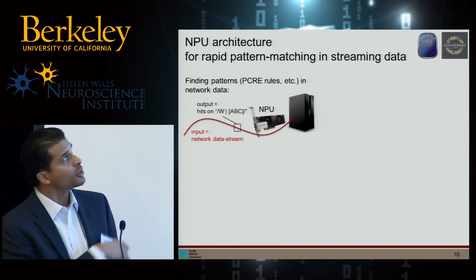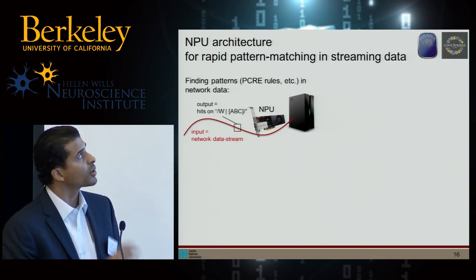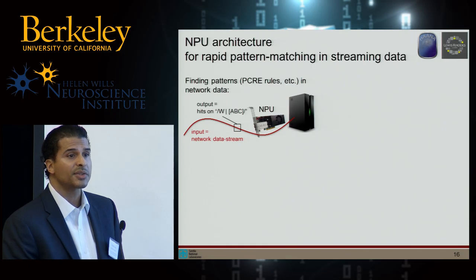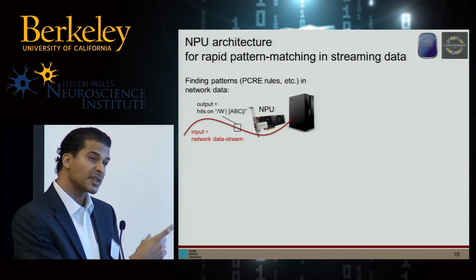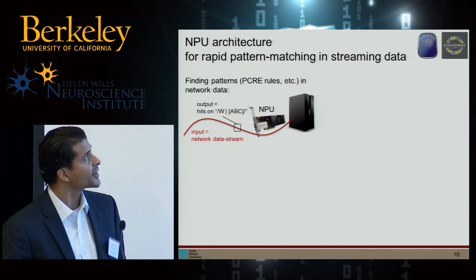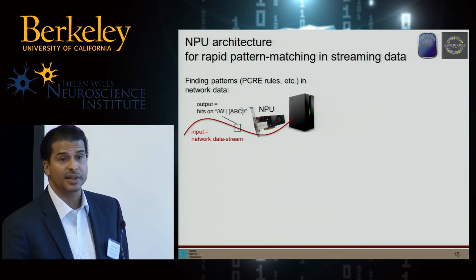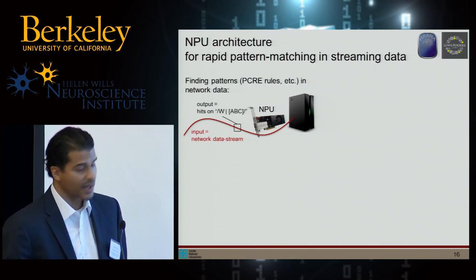And in this case, you can think of different types of applications. One of the systems that we've talked about is Perl-compatible regular expression rules, where you essentially have these little rules that you can compare your data stream to and look for these patterns and pull out hits and try to look for things that are of interest. So in this case, our neural processing unit architecture is a little FPGA card that would go in the back of a server. We would essentially tap onto this network data stream and look for instance for patterns such as this. Again, these can be just generated for whatever is of interest to the particular application.